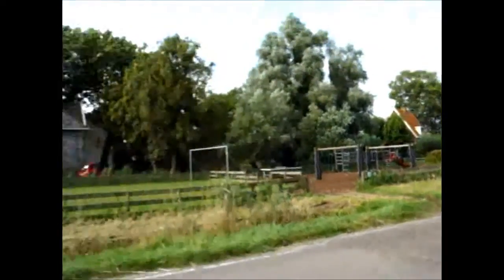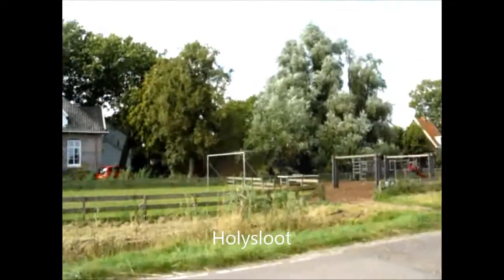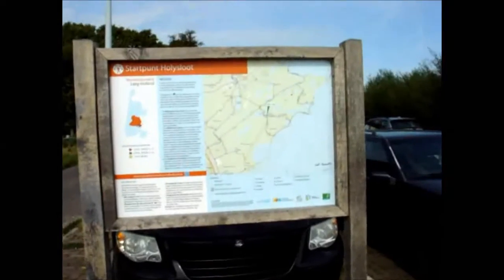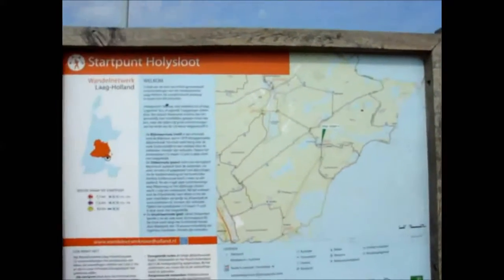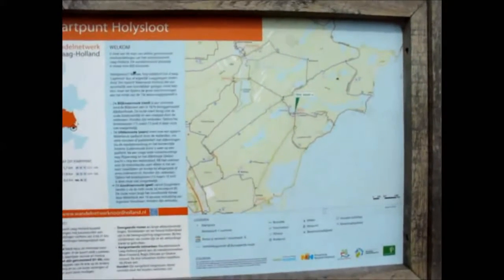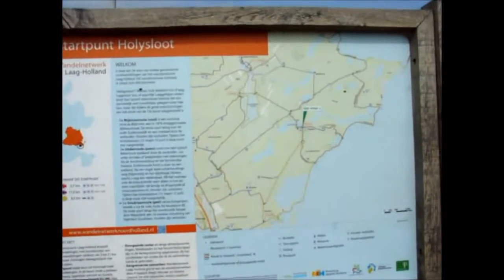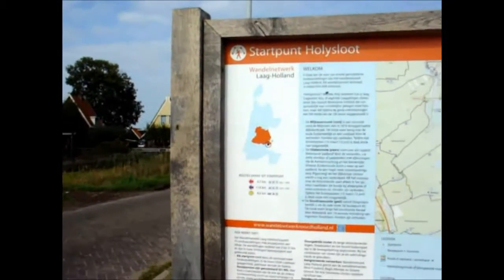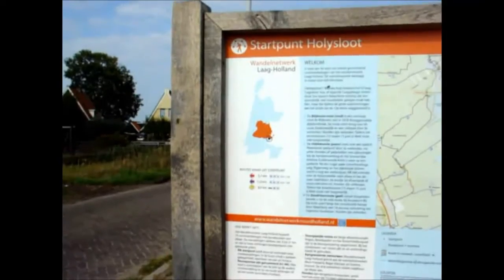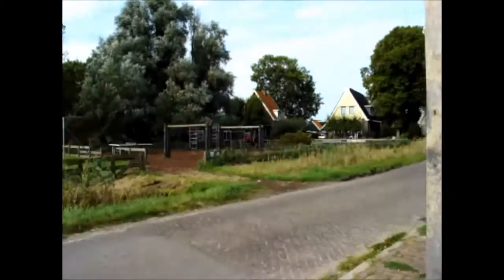This is the place called Holy Sloot. I'll show a bit around. Here maybe you can see here the map. Here you are, so you can see a bit around. And this is the complete area there. Now let's continue.